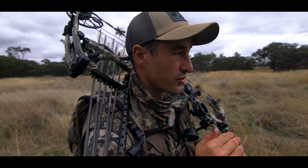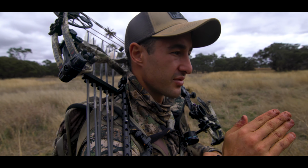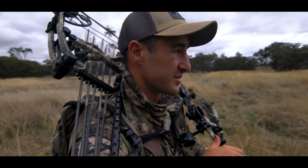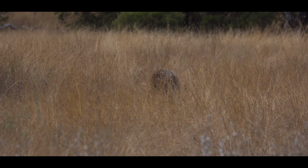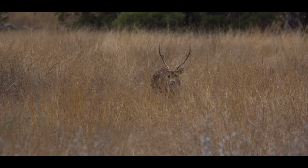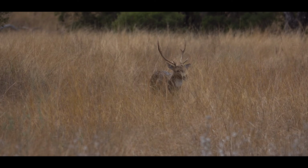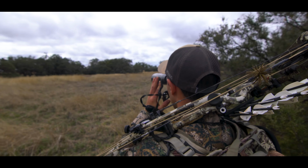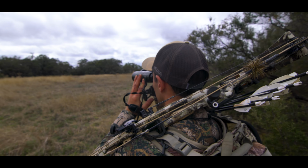We've just rounded this corner here, hugging pretty tight to all this black tea tree, and notice just up here, probably only 100 metres away, there's a young stag, mid-20s range. He looks good, all the right style and that. Nothing that we'd be shooting today. We'll just suss this guy out, make sure there's nothing joining him.